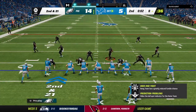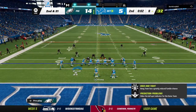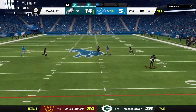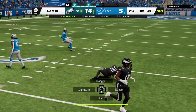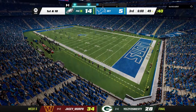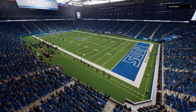They're in some hot water now after that sack. It's 2nd and 21. They'll throw now on the final play. Looking downfield for Jones. And it's intercepted. Good job, that boy. So we come upon halftime with 9 points separating these two teams.